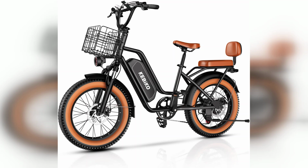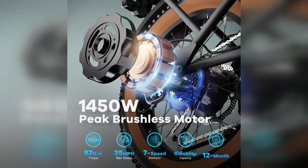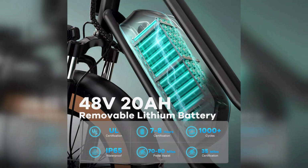The EUYBIKE Electric Bike for adults stands out with its robust features and performance, making it an excellent choice for both casual riders and enthusiasts. One of the first things to notice is the impressive 1450W motor, which provides ample power for tackling various terrains. The bike reaches speeds up to 35 miles per hour, making it one of the more powerful options in its class. Whether you're commuting, exploring trails, or enjoying leisurely rides, the bike delivers an exhilarating experience.